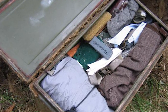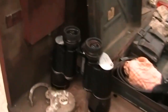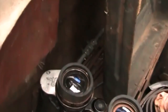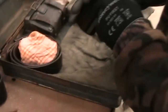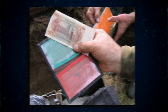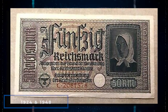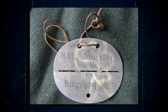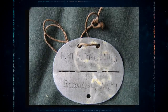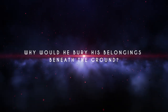Inside were the contents of someone's life from 70 years ago, carefully preserved. The things could have belonged to anyone, and their immaculate condition astounded everyone involved in the dig. They uncovered a German Reichsmark, a type of currency that was used between 1924 and 1948. There was also a card that appeared to identify a Nazi Party member. It became evident that the lockbox contained the personal items of a German soldier. But why would he bury his belongings beneath the ground?